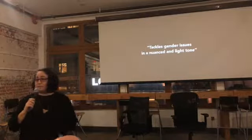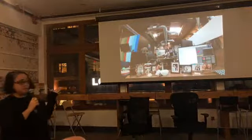So basically, you can see from a male perspective, but if you shift your head left, you can see from a female perspective.